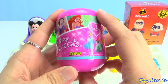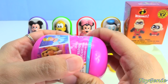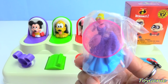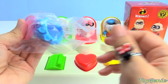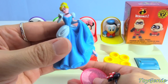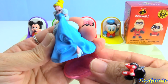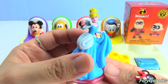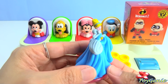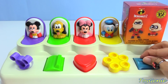Here's a Disney Princess surprise capsule. Who's inside? Cinderella. She comes with a pretty pink stand. And look, here's her glass slipper. Super awesome. Blue.